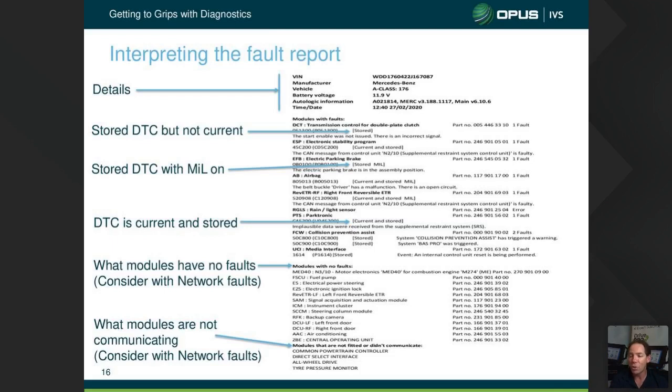And you can see it's not just DTCs. So I know that most of you will use some sort of scan tool if you're not using one of ours. And those scan tools will just give you a DTC list and a little descriptor. The fault report generated by the AutoLogic uses OEM licensing and OEM level reporting. So when we actually have a look here, it reports it in exactly the same way that an OEM tool would, but it gives us a hell of a lot more information.